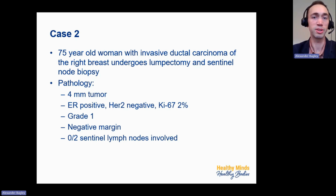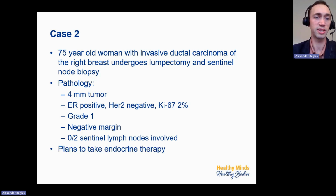And there's a marker that we look at called Ki67, which is a marker of how quickly the cells are proliferating or dividing on a scale of 0 to 100%, where 100% would be the most aggressive. So 2% means this is a fairly slow growing tumor. It's grade 1 or low grade. There's a negative margin and no lymph nodes were involved. And in talking with the patient, they stated that they plan to take endocrine therapy after surgery.